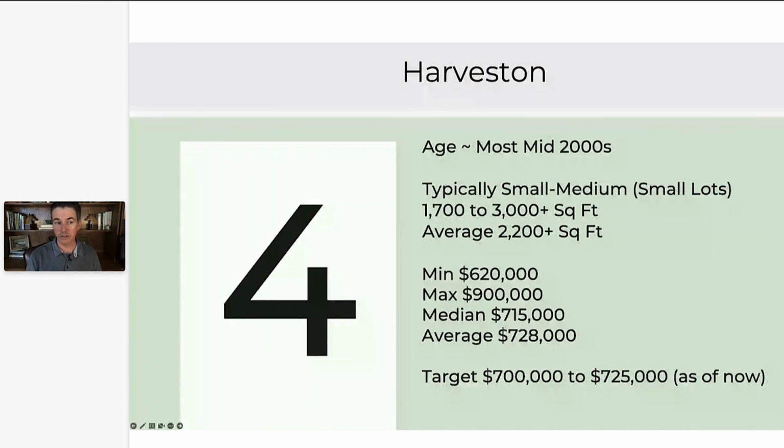These are small to medium sized homes on small lots, kind of like Wolf Creek, where we have 1,700 to 3,000 on the outlying areas. As you get farther from the lake, the homes are larger. Let's call the average 2,200 square foot in Harveston. Again, a little bit small to medium.